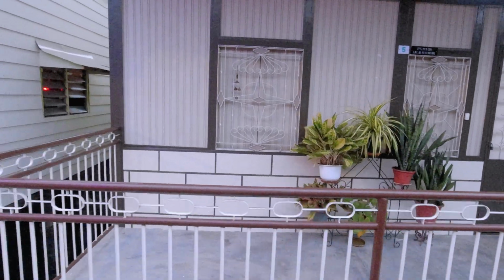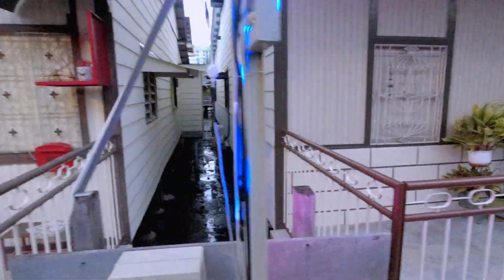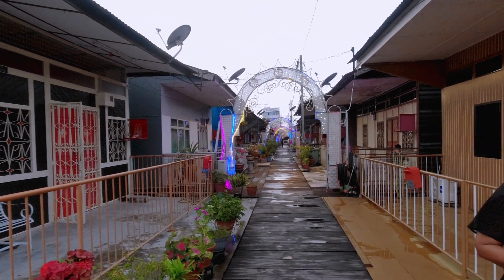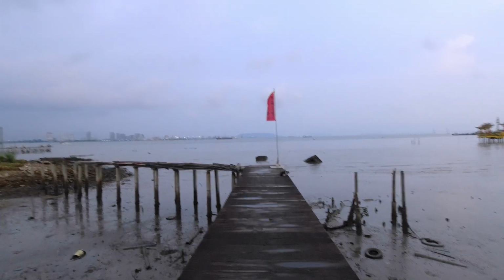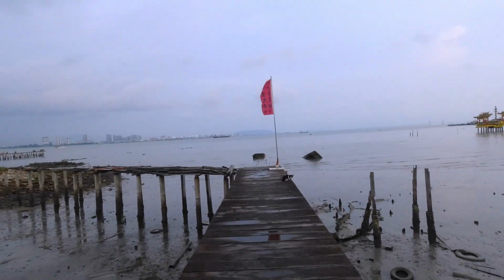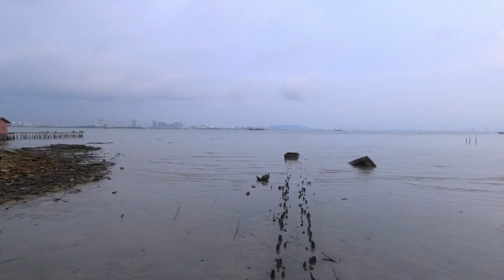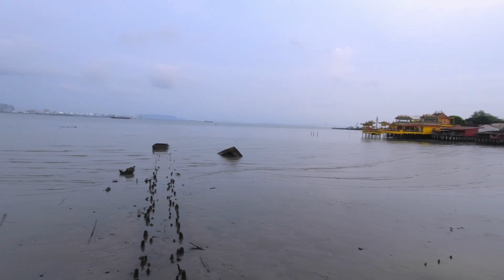These are the houses where people actually live, and this is the jetty. Some of the most famous ones include the Chiu, the Lim, the Tan, and the Lee jetties. These communities were originally built by Chinese laborers and traders. Over time, the jetties evolved into thriving neighborhoods.